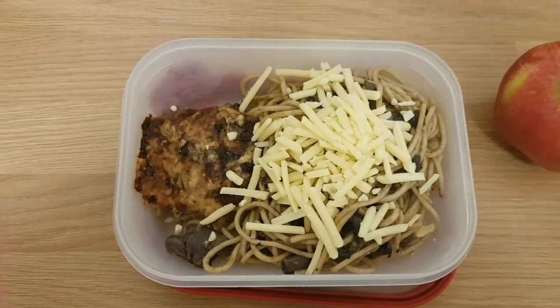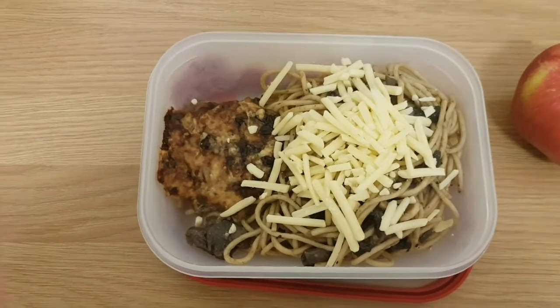Never spend money at work. No coffees, no food. Everything I bring with me.